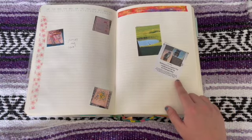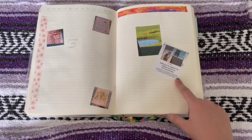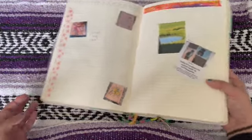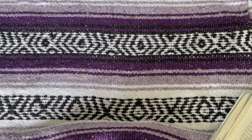This is a throwback to when I had an Etsy shop. I don't have an Etsy shop now, but I did used to, and this came up on my Facebook memories, so I printed it and thought I would add it in here and probably journal my thoughts about it. This is a crane that was hanging out on the pond in my yard. Thought it was super cute. Let me see if there's another spread in here that I can share.